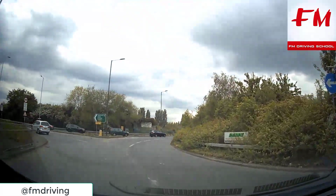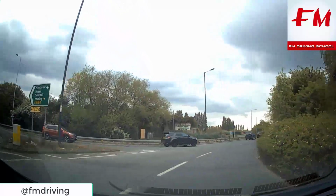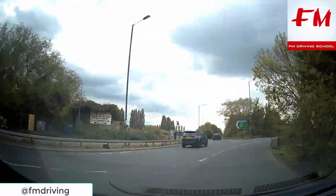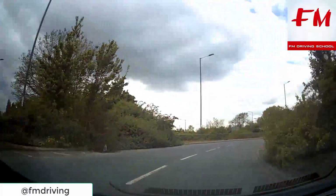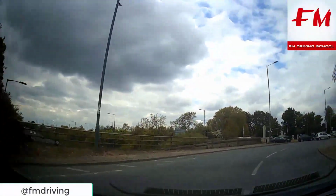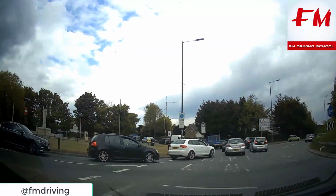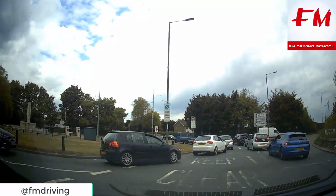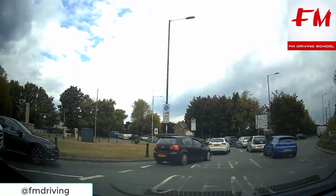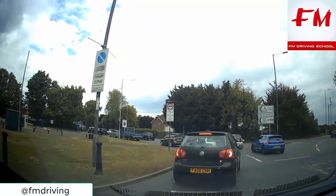Here's the first exit. Speed up. That's it. Which one's this? Two. Not yet. Go around. Okay. Now check our left. Now indicate left. And then you move, of course. Brake. Look what's happening. Good. One gear quickly. Yeah. There's a gap. Okay. Then moving. Move right.